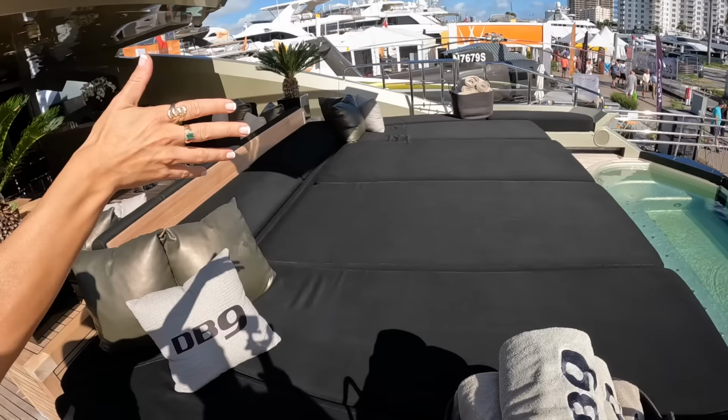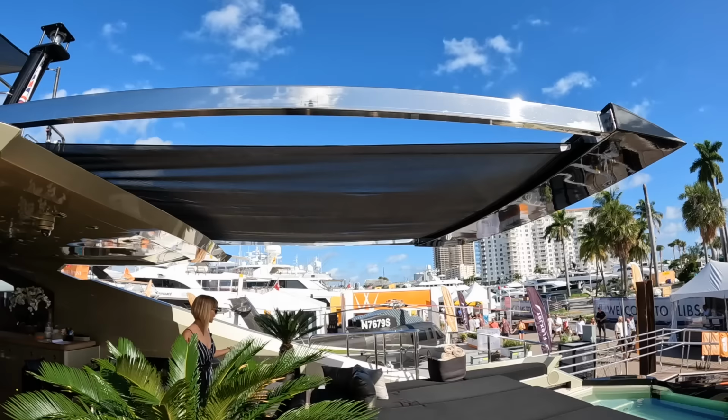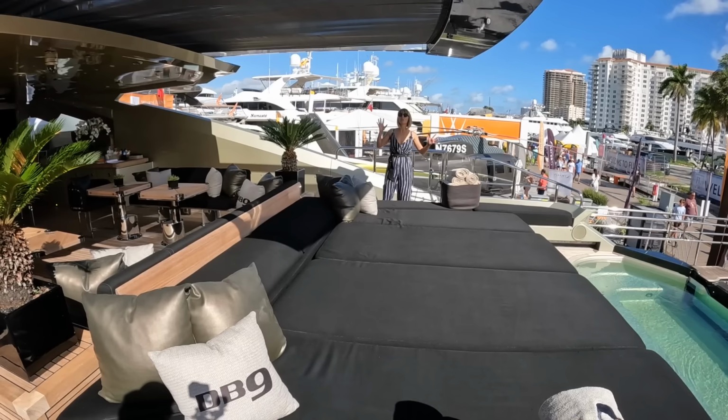It has an awning that creates extra shade. The sun is in the right location. Just to give you an idea, this is a 31 foot beam. This is not even full. You can feel the size. It is set up like a Saint-Tropez beach club. As we go up to the flybridge, you will see it even more so.